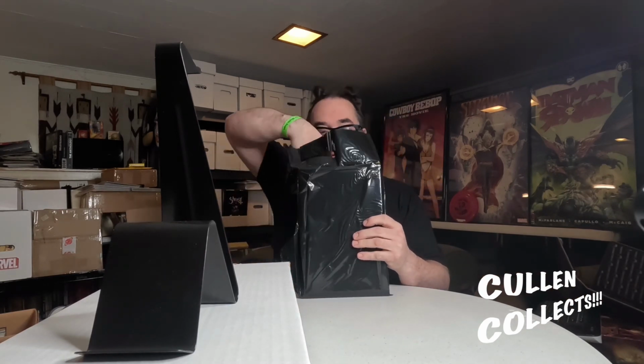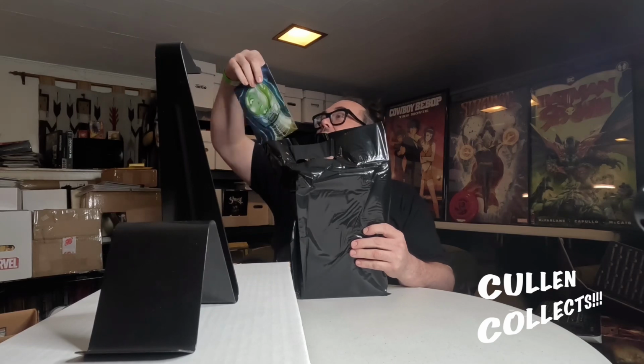ComicTom Mystery Mail Call, I believe. I've been getting this a lot lately. I really like it. Usually the variants are pretty cool. Let's get right into it. Cool black bag. We'll just pull things out one at a time.